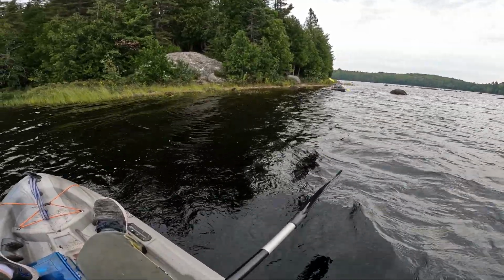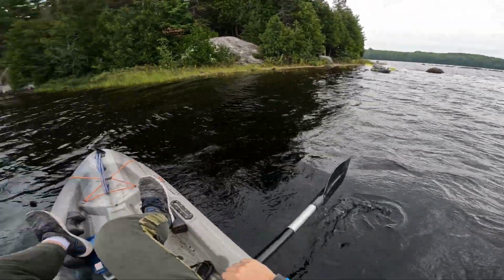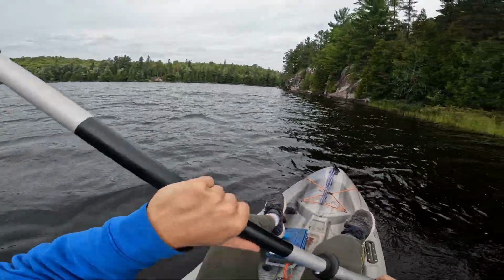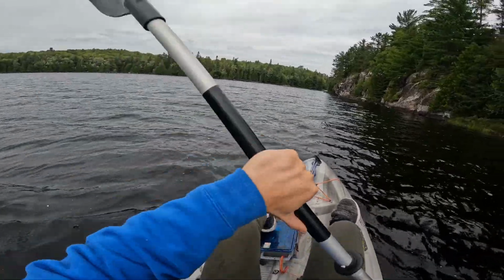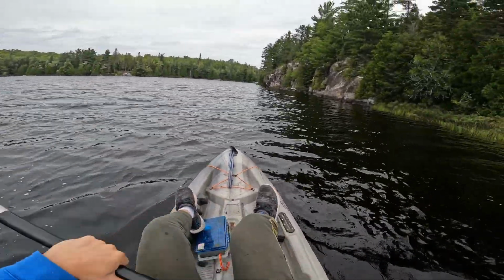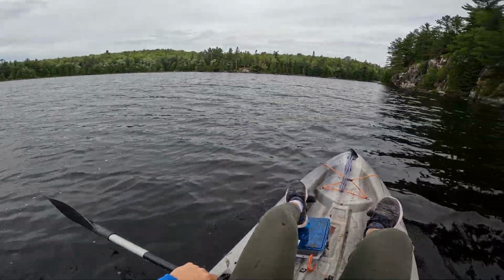So it's day two, we fished all morning. He hooked one and lost it, but now it's really windy. So we're gonna sneak back into the coves. We're gonna see about getting into Clara Lake, if that's even possible. That'd be kind of cool. But yeah, off we go.